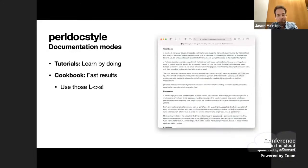Cookbooks focus on results. The reader has specific problems to solve or a task to complete, so let's get them sorted. A cookbook doesn't spend a lot of energy explaining how any of this works. That's for other manual pages to cover. And this is where Pod's excellent support for cross-references comes in handy. Use those L tags. In the larger world, this is where resources like Stack Overflow fall. In Perl's docs, we find cookbooks in sections 4 and above of the Perl FAQ and in man pages like Perl Unicook.